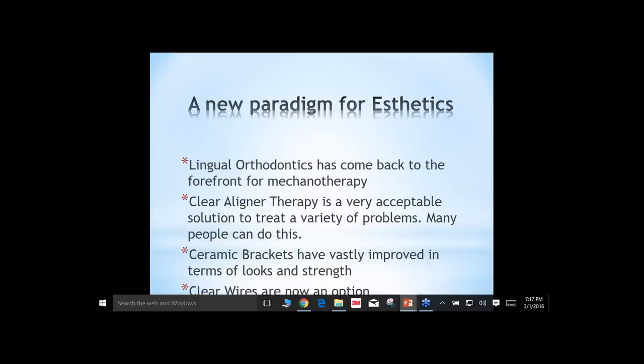as we see the patents start to wear down at the Invisalign level, because they're by far leading the pack, and they have for the last 16 years, but that's going to go away too. Even wire technology, there have been clear wires available for a little while, and they work. They're not great, but they work, and cosmetically they're great on a clear bracket. So people have some very accurate and aesthetically pleasing options in terms of looks.